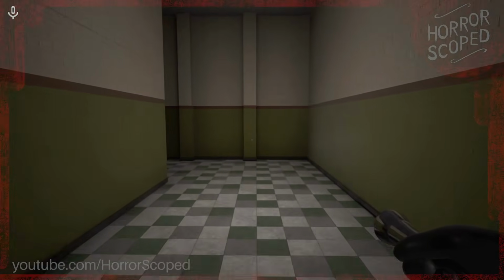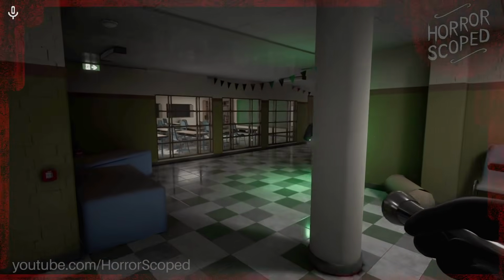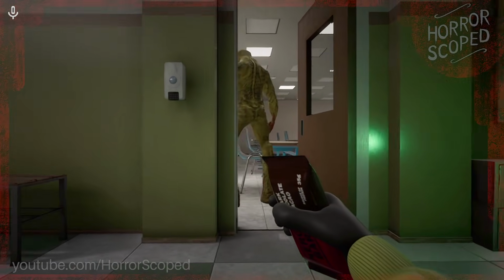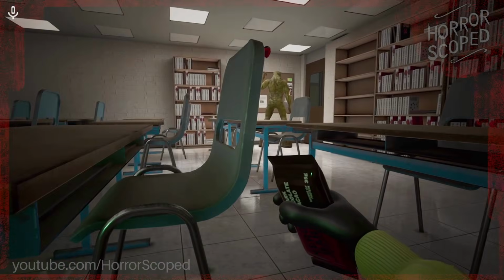Here we enter the hallways of a dimly lit school. We suddenly meet up with a party pooper here, and this is the first truly friendly entity we've met in this game. They're wearing a mask with a hoodie over top, and they'll basically just lead us through the school area safely, preventing us from being attacked by the surrounding party goers.